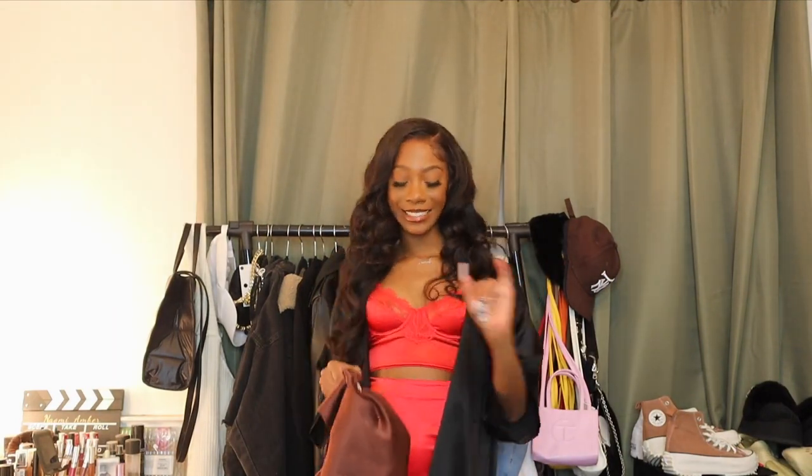Okay, so the next dress is a maxi dress, so not a short number like the rest of them. And it's also not in my normal red, pink, white, black color scheme.